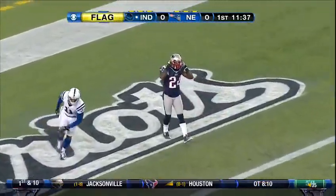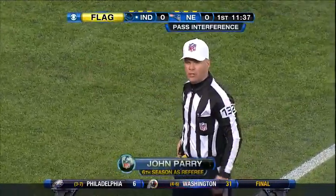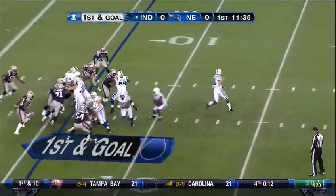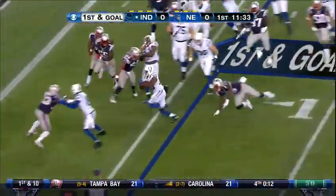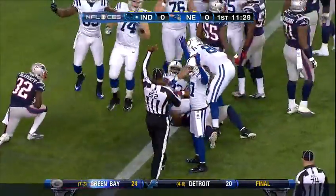Thrown against Arrington. Interference, defense, number 24. Hooked and turned the receiver. Automatic first down. Goes to Ballard, who cuts outside, and Ballard fights for the goal line, and they do not give him the touchdown.